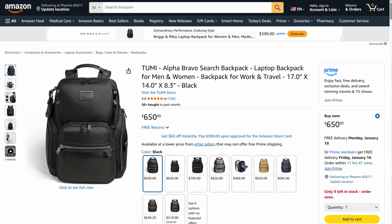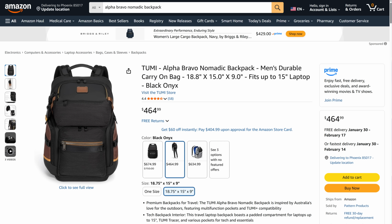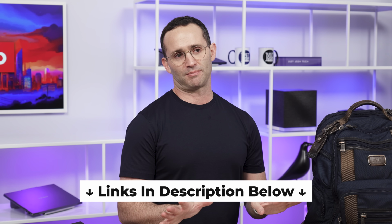Now, unfortunately, my specific backpack just isn't available anymore, but it's a 29-litre one. So here's two that I found that are super close. You got the Alpha Bravo Search, that's a little smaller, and then there's the Alpha Bravo Nomadic, which is a little larger. I'll link both of them down below, highly recommend it.